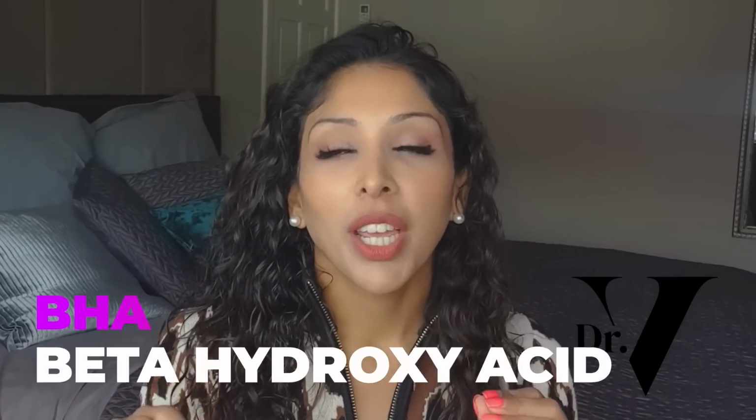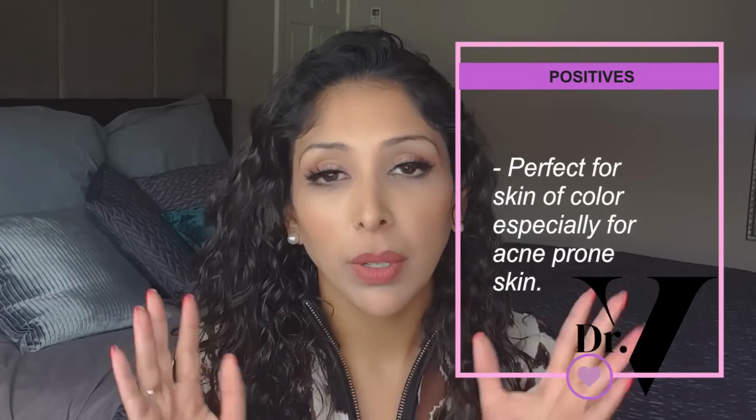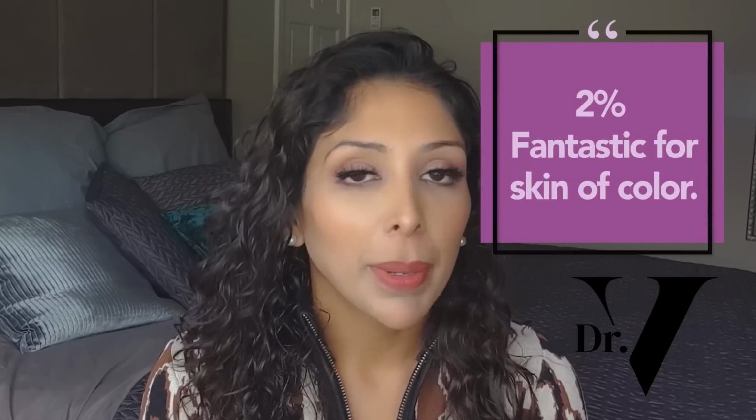The next one is BHA, which I love. It's perfect for skin of color, especially oily, acne prone skin. And honestly, right now, so many people are suffering with maskne. Me myself, you can have your mask on for 1 hour while you're shopping, and the next day you can actually lead to breakouts just from that 1 hour. You've created a moist environment, which, guess what, bacteria loves, and that just leads to maskne. I've done a whole video on maskne for you, so if this is one of your issues, I highly recommend you go and watch that video. But BHA is 2%, fantastic for skin of color.